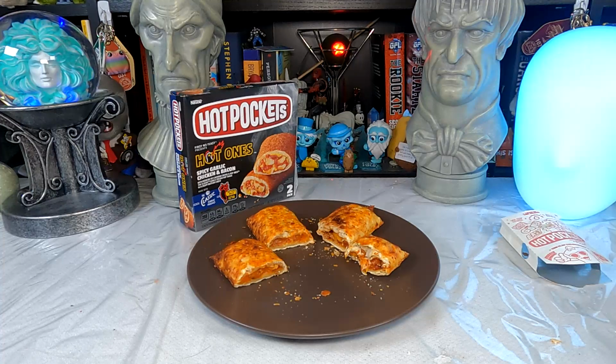I am mostly getting the flavor of the hot sauce, which is not a bad thing. But yeah, definitely overcooked, definitely a bit dry, but still fully edible. The hot sauce has a good flavor to it, so it's still actually not bad, especially for a Hot Pocket. It's not bad.